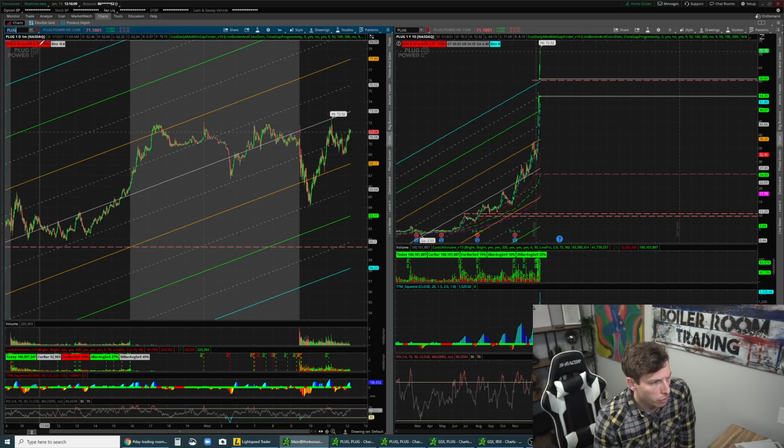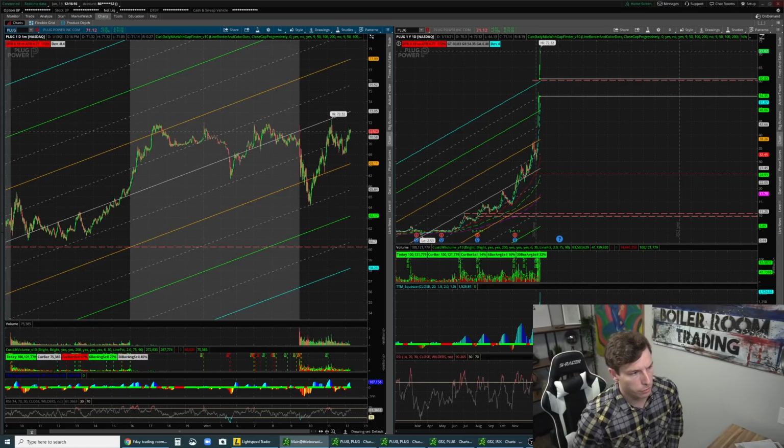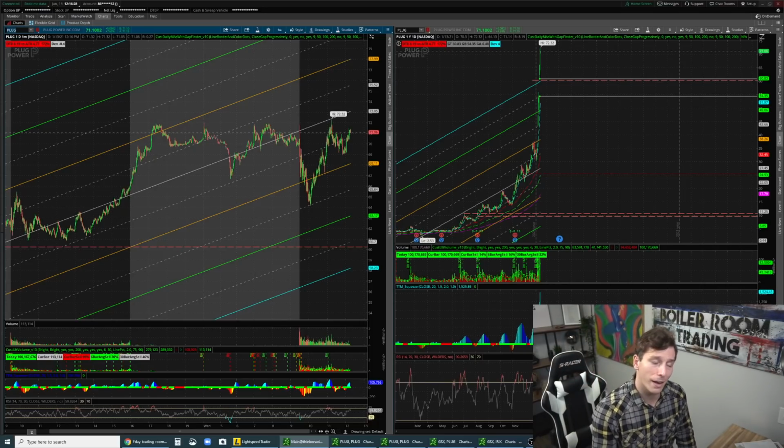So that, ladies and gentlemen, is all the trades for the day. Currently sitting at $15,000 green on the day, with $347 in commission. That puts me at $14,700. With some of the shares that I probably purchased variously throughout different stocks in the day, let's call it $14,000 a day.